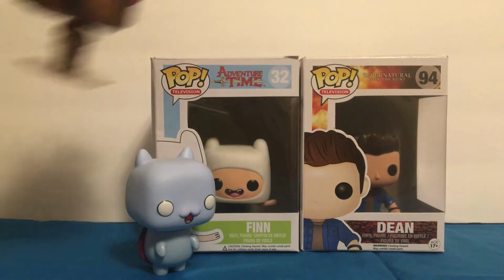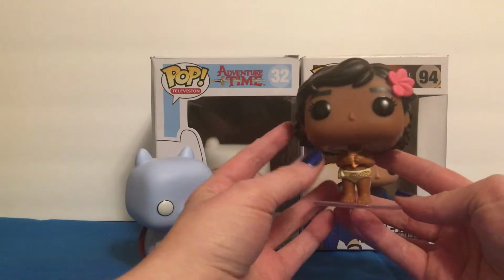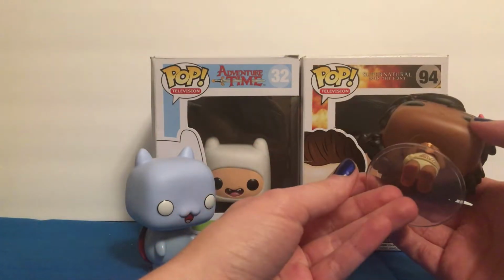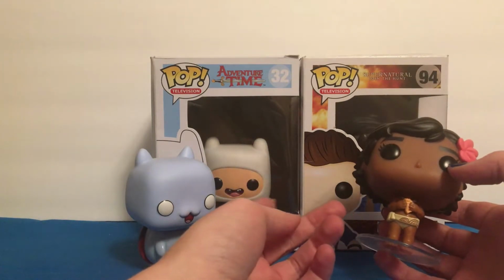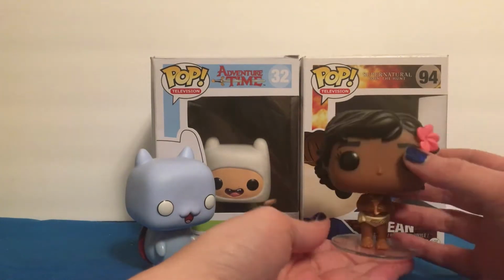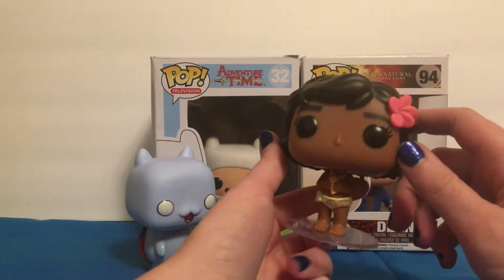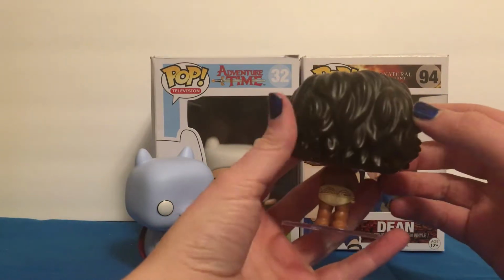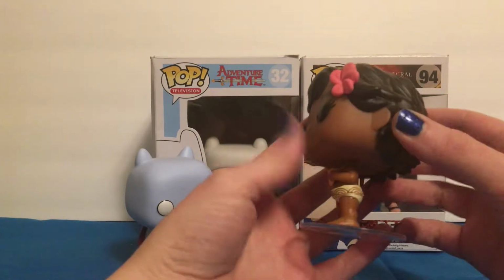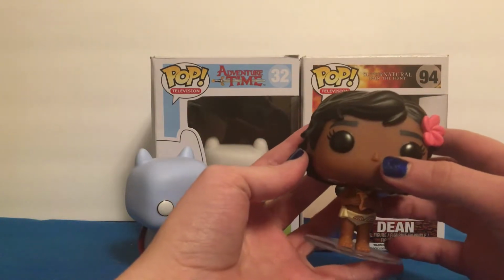Next up, we have Baby Moana. See, she has a stand because she's a newer Pop figure, and I wish, like I said, that Finn had one because they have small feet. She's super cute. I got her for my birthday from my significant other. Again, I don't know where the box is for this one because it's probably put away somewhere.